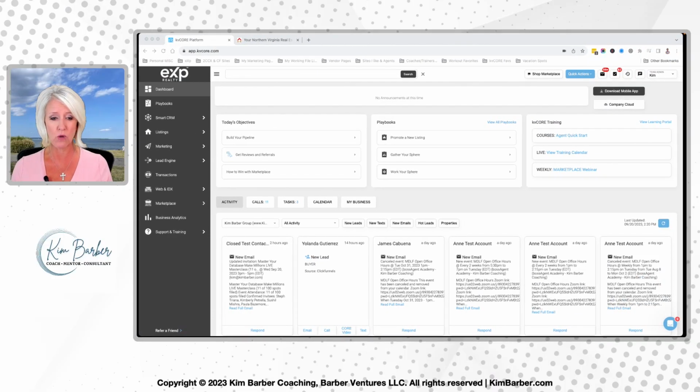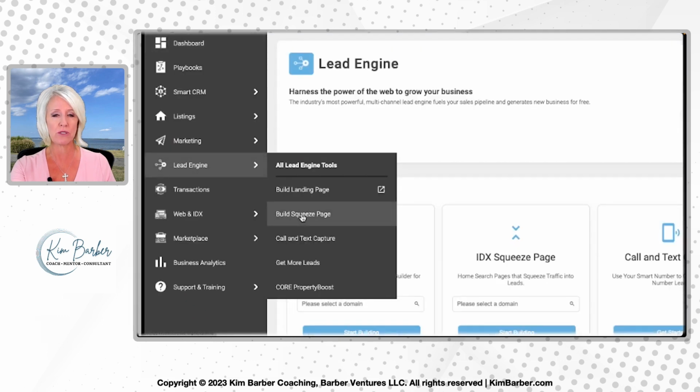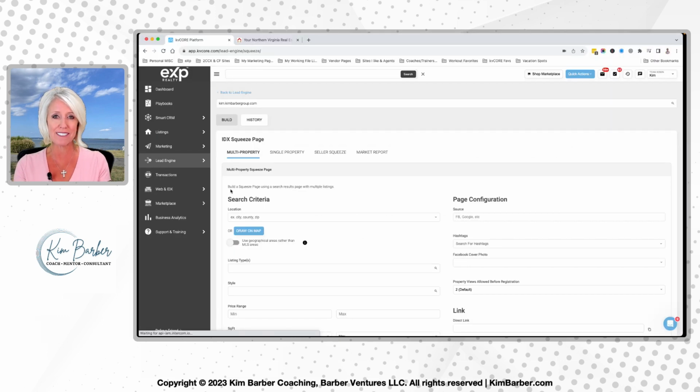If you're not using kvCORE, then I hope that your CRM does allow you to do this, or whatever it is that is your IDX, or you can just start sending this as a straight MLS feed. So that being said, let's go ahead and come over to here, and we are going to build a squeeze page. So what is a squeeze page?